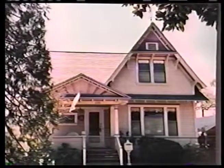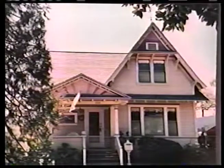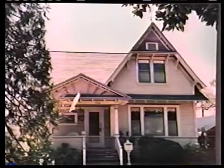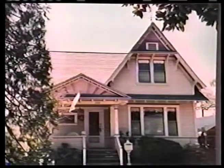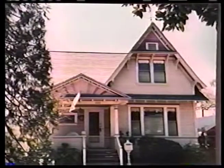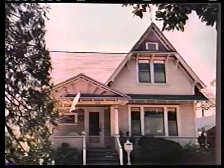This is a 1908 Queen Anne in Classical Revival. This lot was assessed at $750 in 1908 before the house was built. An eclectic Victorian showing aspects of both the Queen Anne and the Classical Revival. The windows are sash and leaded and the front door is glass paneled and has dentils.